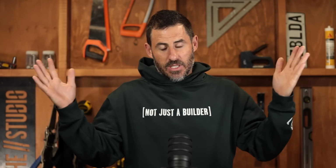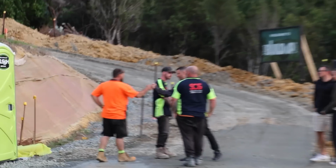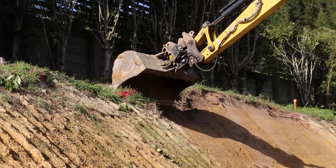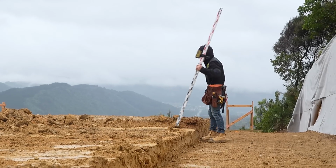For a phase like this, you would squish everything down to the most concise period, have a meeting with every contractor on site, make sure everyone knows the plan, and then we push the go button. And for us, the go button was starting to cut into the bank. And the moment we start making that cut, the clock is ticking. And now I want to put the footing in and the blocks up and the bank back together as quickly as possible.